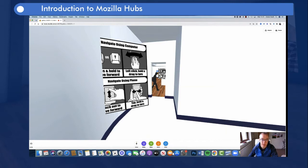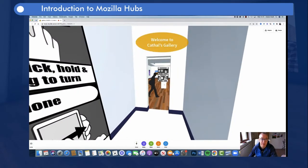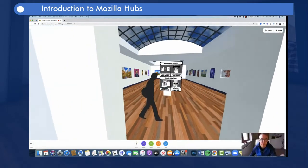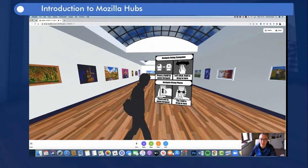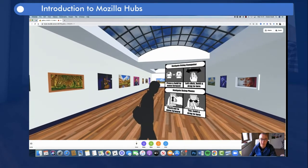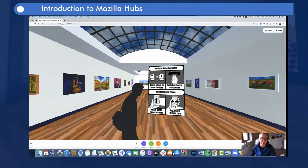So I'm just going to make my way, and this is me here. I can't see my avatar, and you won't be able to either, but the little white dot is where I am. I'm making my way now towards the entrance, and you'll see a figure of a man in there, and that's a life-size picture. Now I'm about to enter, and again I'm met with the navigation explainers, and really what Cathal has put together is his own art in a virtual gallery. As you can see, this is so realistic.